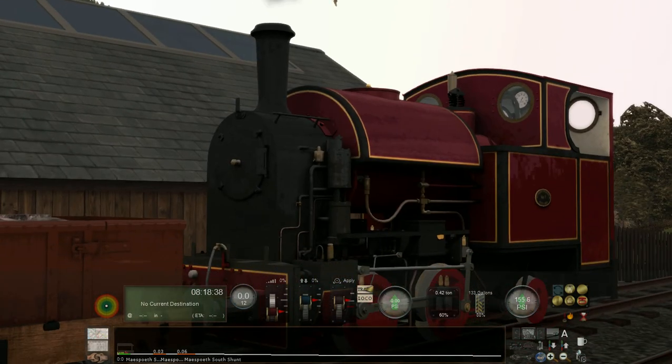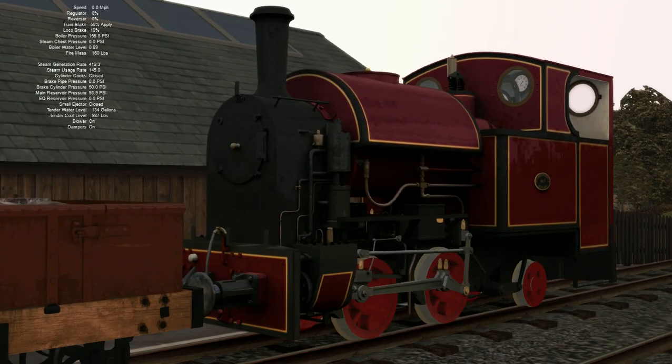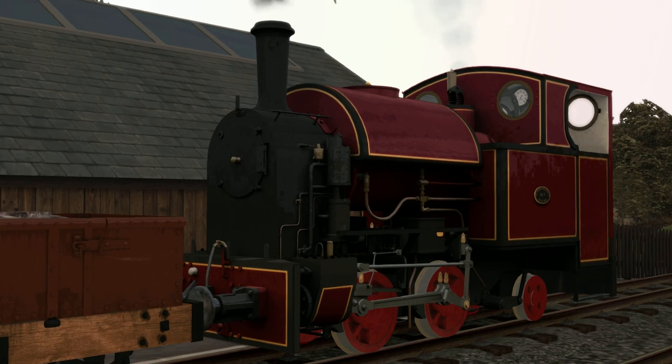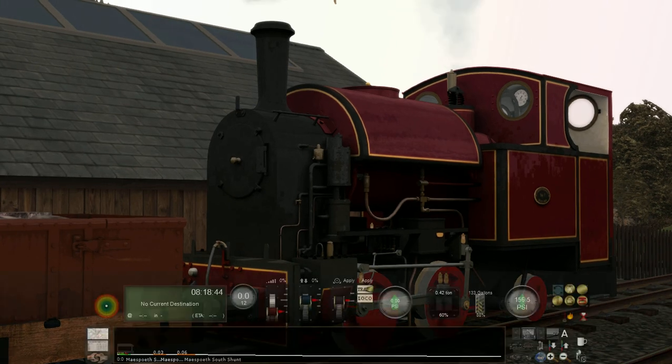Anyway, I'll just leave you here with a nice shot of Corris number 7 with the safety valves lifting, I think. Yep, shut the blower off.